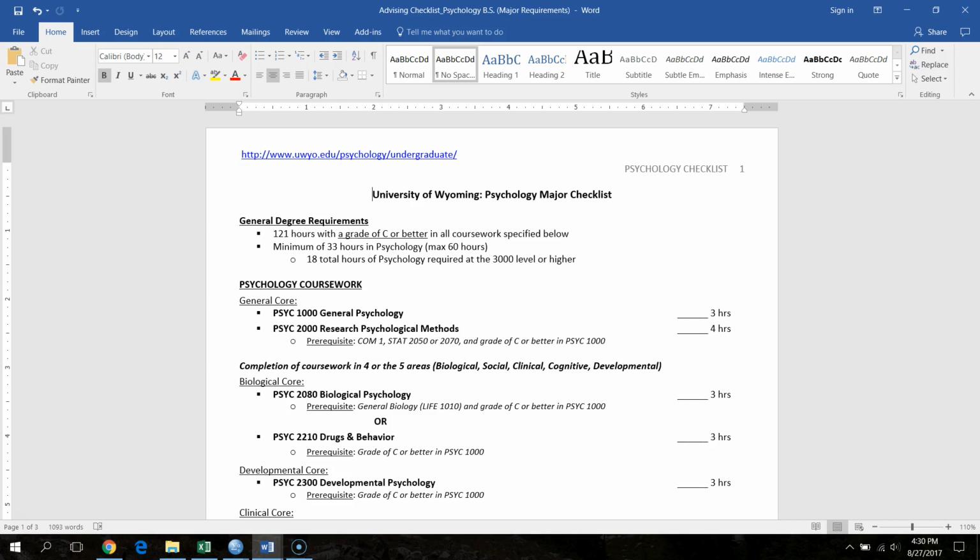Okay, but to start with what you'll need from the Department of Psychology, here on the checklist we'll see general degree requirements. Basically, overall, what you're going to need is 121 hours of college credit with a grade of C or better in the coursework specified below. A minimum of 33 hours of those 121 total are needed in psychology, a maximum of 60 hours. What this means is that even though you'll be getting your degree in psychology, you'll need about half of your courses from outside the department.